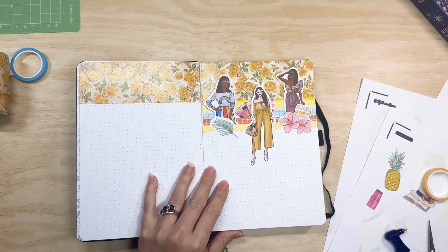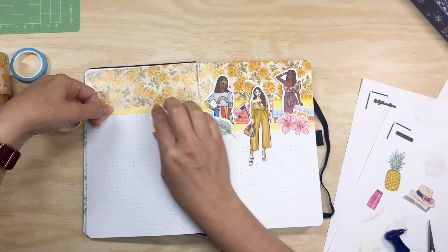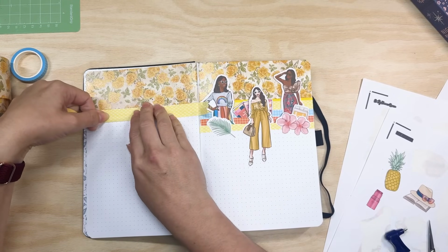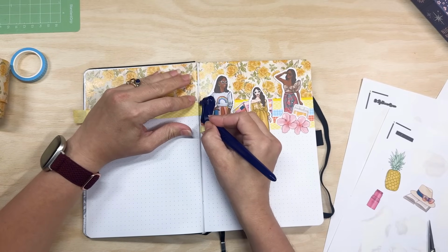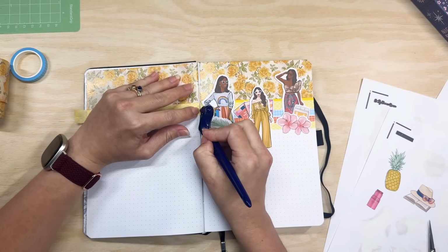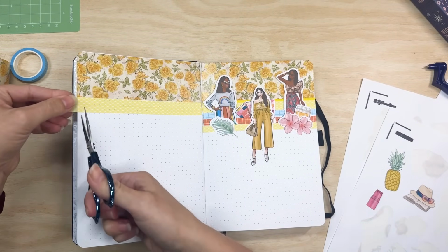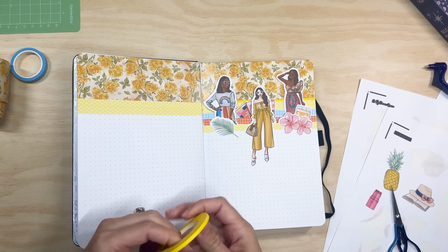Okay, so we're gonna do the same thing with this and then the whiteboard tape. Okay, where does it line up? That'll do. It's like close enough. It's not perfect, but it's hard to see that it's not perfect unless you're like really looking at it. Come on, tape, I want to cut you right here. Okay, I'm just gonna stick that bit in here. This is so, so fun. I love the yellow. I love the bright.